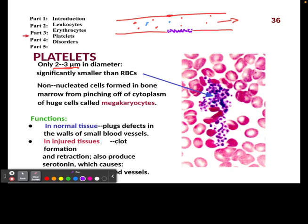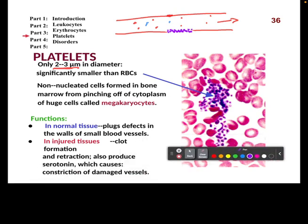Another really important factor is serotonin. So platelets are going to release serotonin, which is going to constrict the blood vessel. So going back to my picture, if I were to fix this again, here's my normal blood vessel. If I want to constrict this, what's going to happen is we're going to see these blood vessels get smaller. The reason for this is to reduce the amount of blood that's flowing through the area.